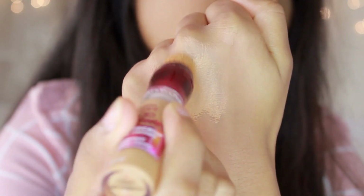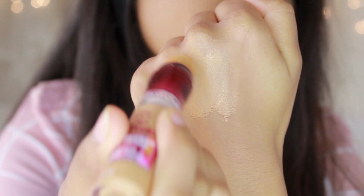I've started using this concealer very recently, and it's the perfect combination, a concoction of ingredients or whatever. The formulation is so great. It's not way too oily or pasty. It's not way too drying on your skin. It's the perfect concealer that any girl should own.